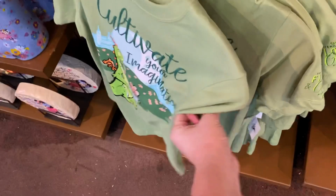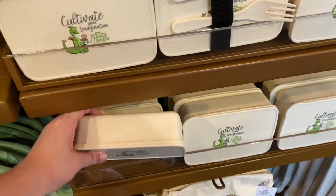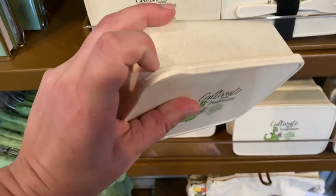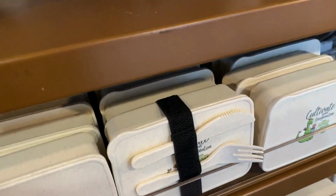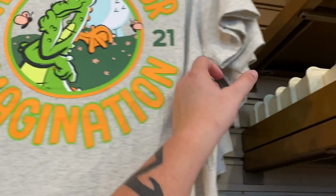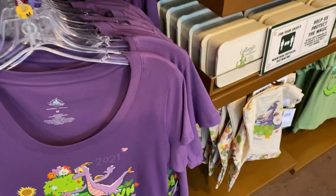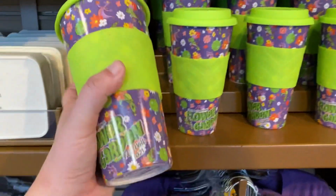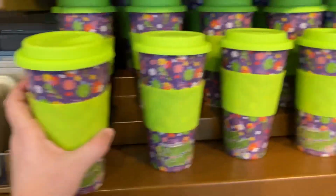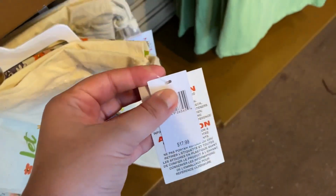Cute. Which is a shirt. It's a kid shirt. $24.99. Another little Tupperware. Something else in there. $14.99. I have a shirt in imagination. $29.99. This one, homegrown happiness. $32.99. Look at this light tumbler. $19.99. How much are the red towels?